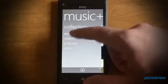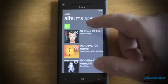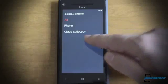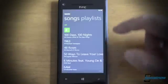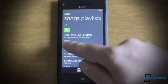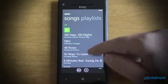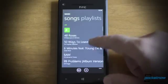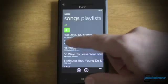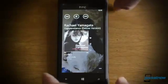And the reason for that is we have a cloud collection now. So let's look at songs, and up here at the top I can filter by what's on the phone or what's in my cloud collection. Now you see the little tiny icon there, the little dot with the waves around it. That means this is going to have to stream in order to play it. So all these songs here are things that I bought on Zune over the past couple years or so. And I can just tap it, and it'll start playing over the internet.